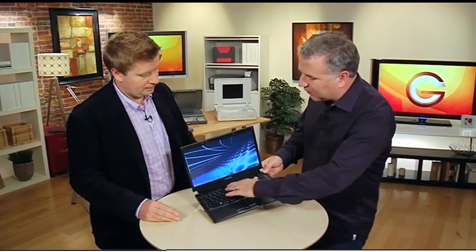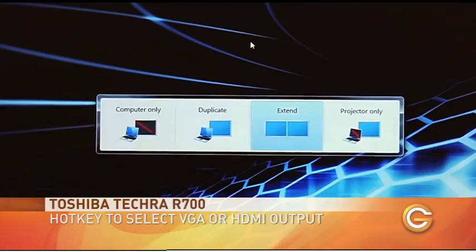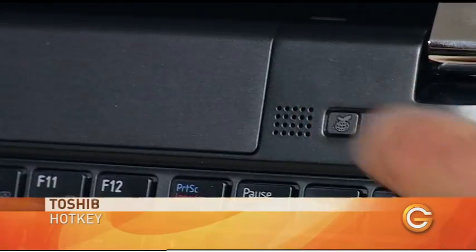If you are a business traveler, you're probably hooking this up to a projector or other screens. Instead of hunting around for it on the function keys, they've got it right up top here. So you simply click it and you can select where you want to hook up the laptop to through the external VGA connector. And it also has HDMI as well, so you can hook it up to the big plasma screens. And I like this. This is kind of a nice feature too.